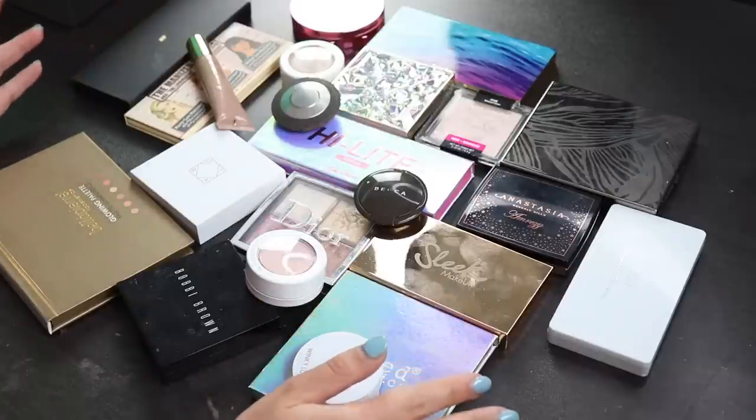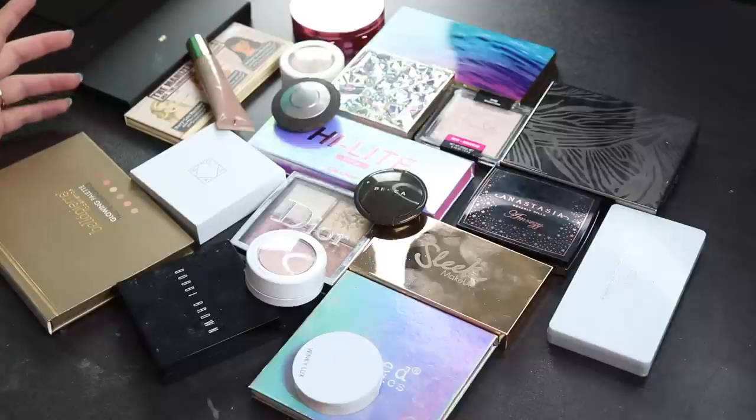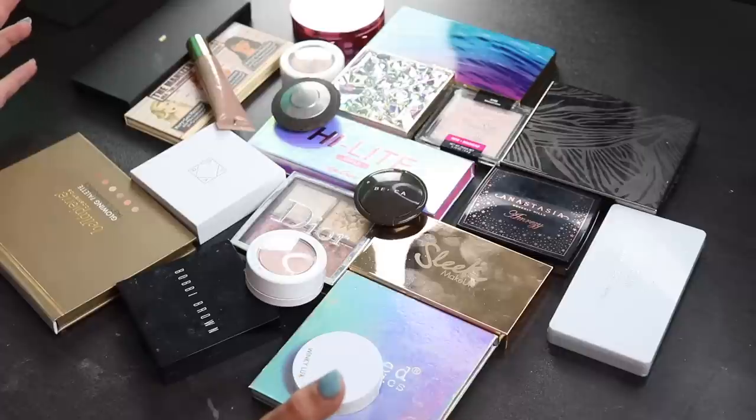Today we are going to be decluttering my highlighters. Short disclaimer, I don't think I'll be getting rid of a lot of these because I love most of my highlighters, but I am going to try to narrow it down a little bit because I feel like there are definitely some things in here that I just don't reach for that much. So without rambling for too long, I think we should just get into it.